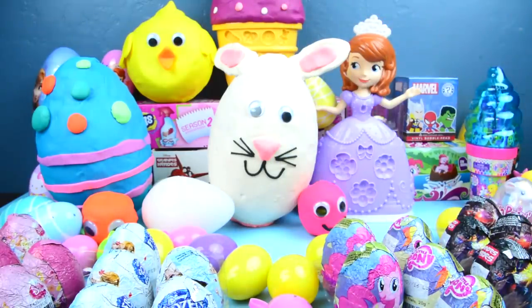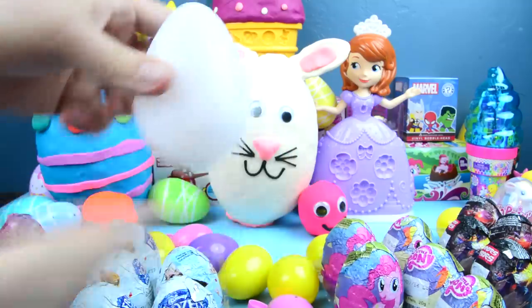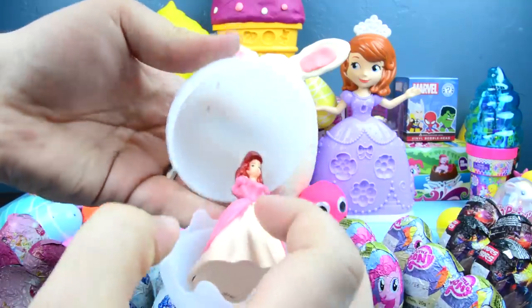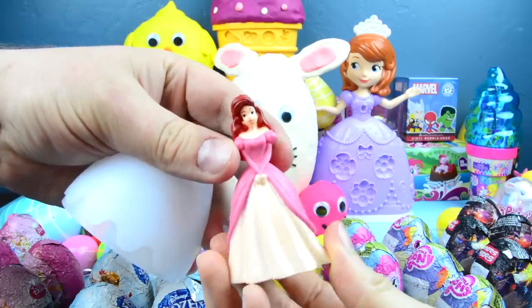All right. Is it my turn? Yep. Okay, I'm going to go with this one here, this other big white egg. Oh, you got both of them. Yeah, I did. You want me to get it? No, go for it. Okay. What do we got? Another princess. Ariel. So pretty. I love her in her pink dress. I think it's so cute.